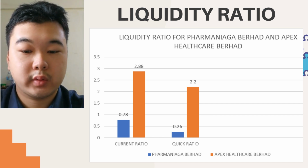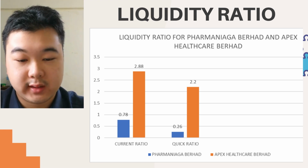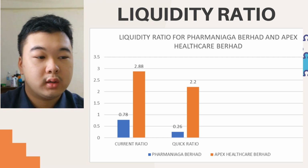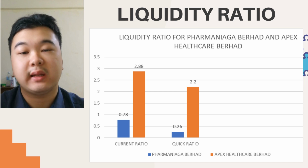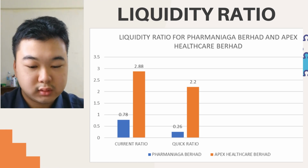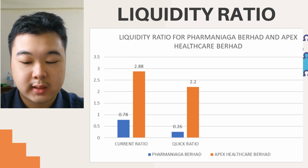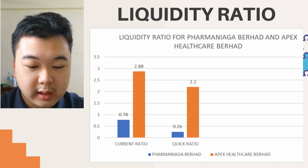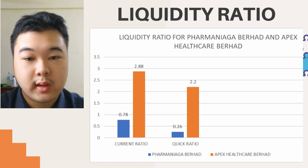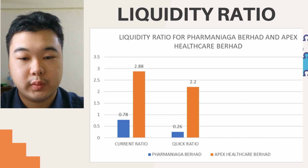Next, I will present the liquidity ratio for Pharmaniaga Berhad and Apex Healthcare Berhad. The liquidity ratio has 2 parts, which are the current ratio and the quick ratio. The higher the current ratio and the quick ratio, the better the company's situation, since it can pay back its short-term debts. The blue bar chart represents Pharmaniaga Berhad and the orange bar chart represents Apex Healthcare Berhad. For the current ratio, Pharmaniaga Berhad is 0.7x and Apex Healthcare Berhad is 2.88. For the quick ratio, Pharmaniaga Berhad is 0.26 and Apex Healthcare Berhad is 2.2.